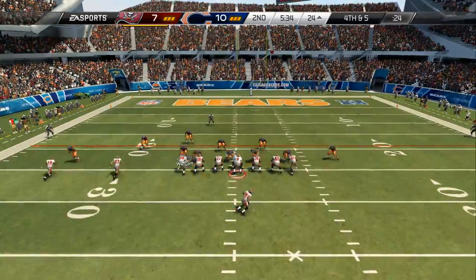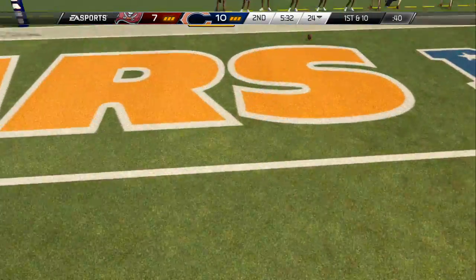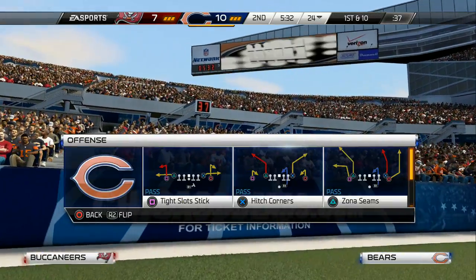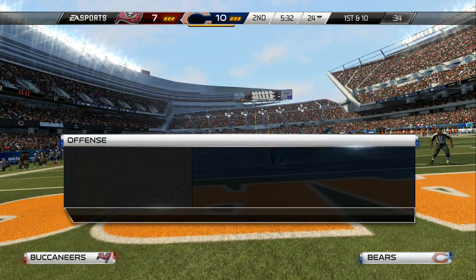The Buccaneers are at the line of scrimmage and loading up that line with an extra tight end. Good job that time by the defense. They give up the long drive, but on fourth down, they come through. What a good play call, and they stop the offense.